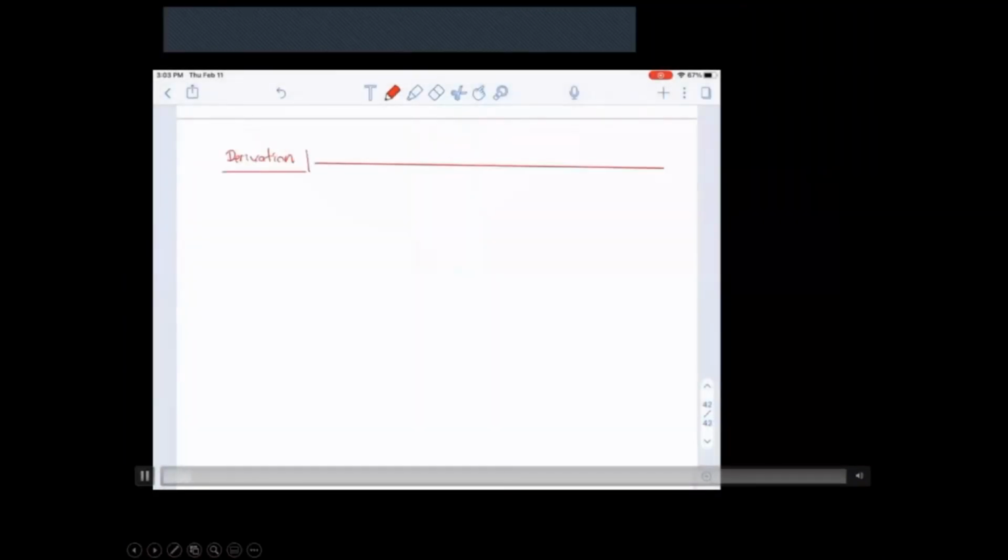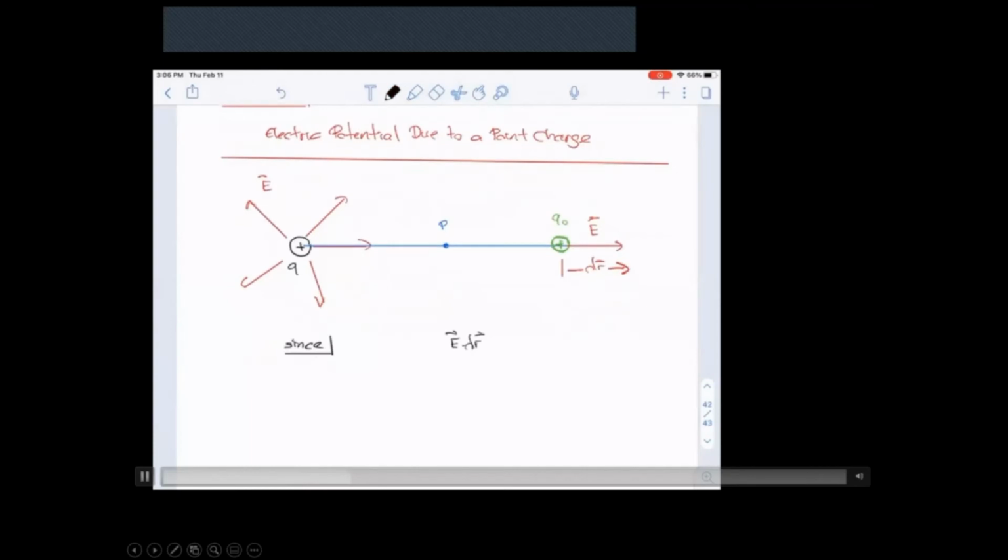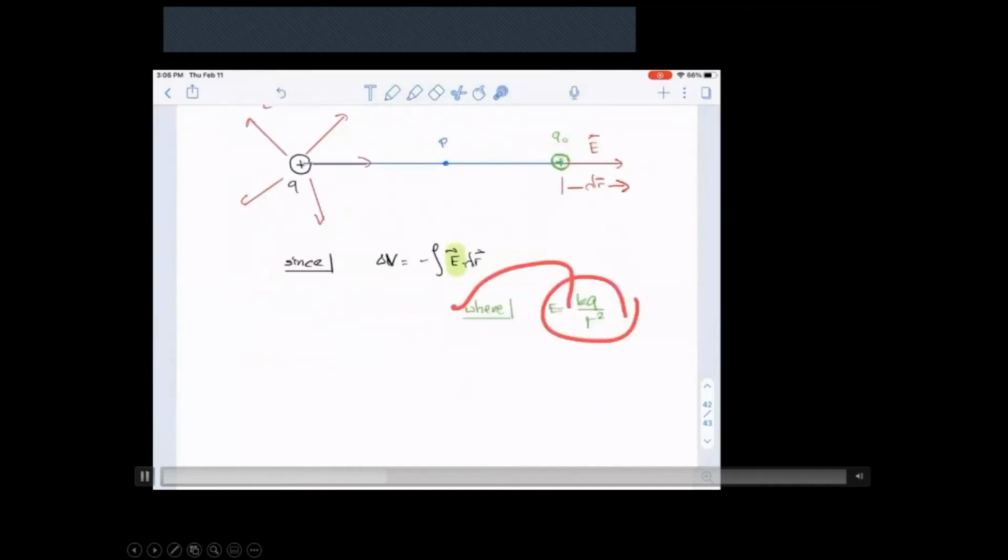All right, so let's do a quick derivation. Once again, the only thing you're interested in is the end result. The electric field is generated by a positive charge. We just want to know the potential due to this electric field, due to this positive charge at point P. So I'm going to place a test charge right there. The electric field acting on the test charge is going to induce a force on it in that direction. It's a positive charge, which means that in the direction of the electric field, the voltage or potential of this charge is going to diminish. That's what it means. This is awesome.